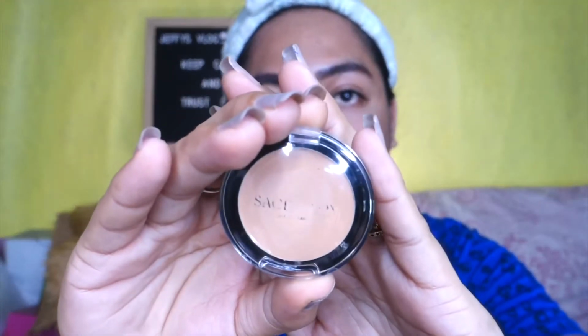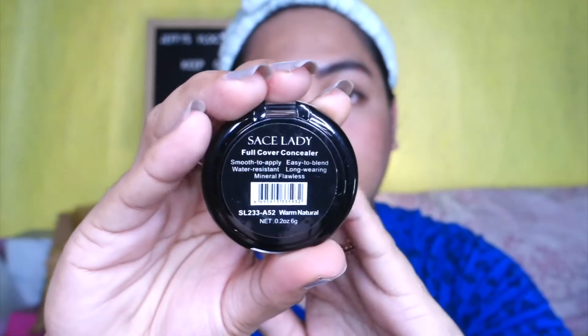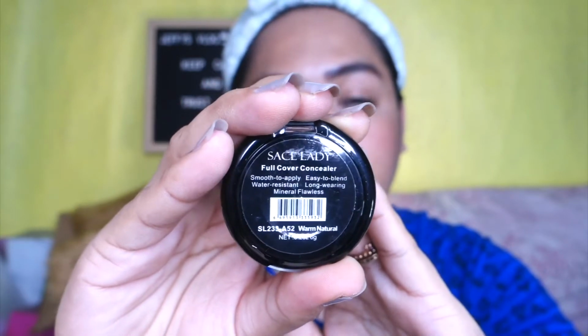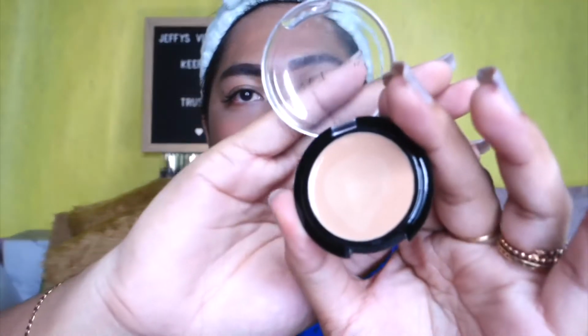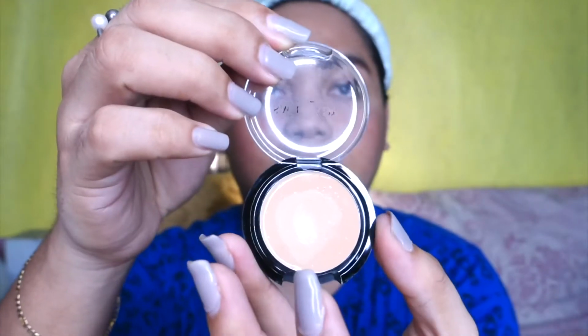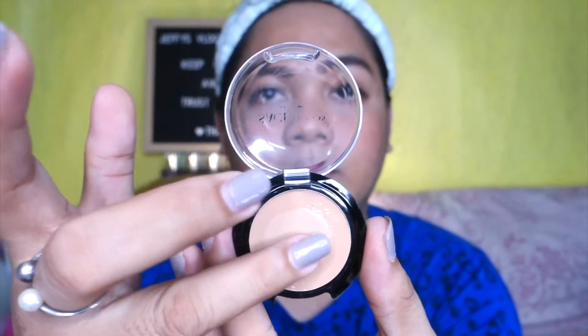Now before we start, I would like to apply this Stays Lady, and this is a full cover concealer. This is to act as a primer on the eyeshadow. This one is smooth to apply, water resistant, easy to blend as well. As you can see, the actual product is creamy. So we're gonna go ahead and start applying this to our crease.